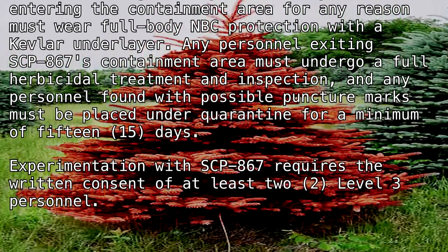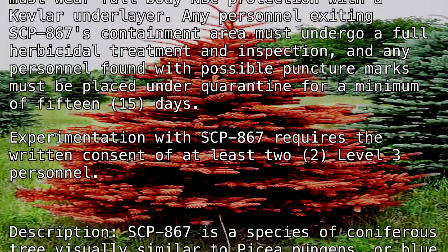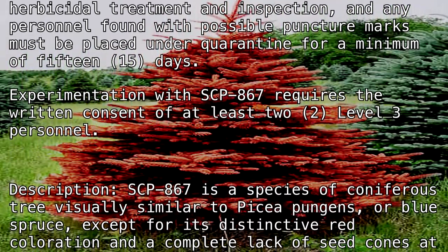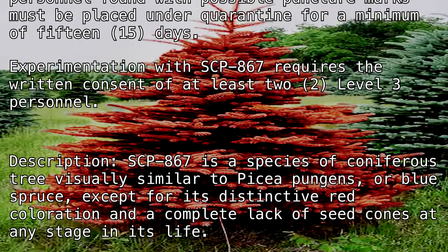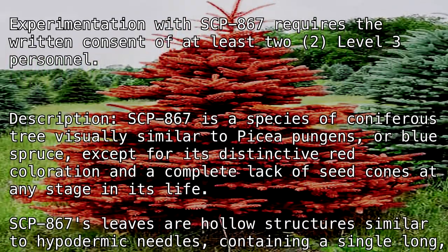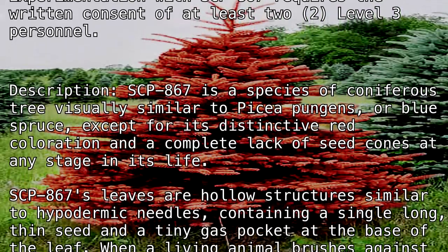Description: SCP-867 is a species of coniferous tree, visually similar to Picea pungens or blue spruce, except for its distinctive red coloration and a complete lack of seed cones at any stage in its life. SCP-867's leaves are hollow structures, similar to hypodermic needles, containing a single long, thin seed and a tiny gas pocket at the base of the leaf.